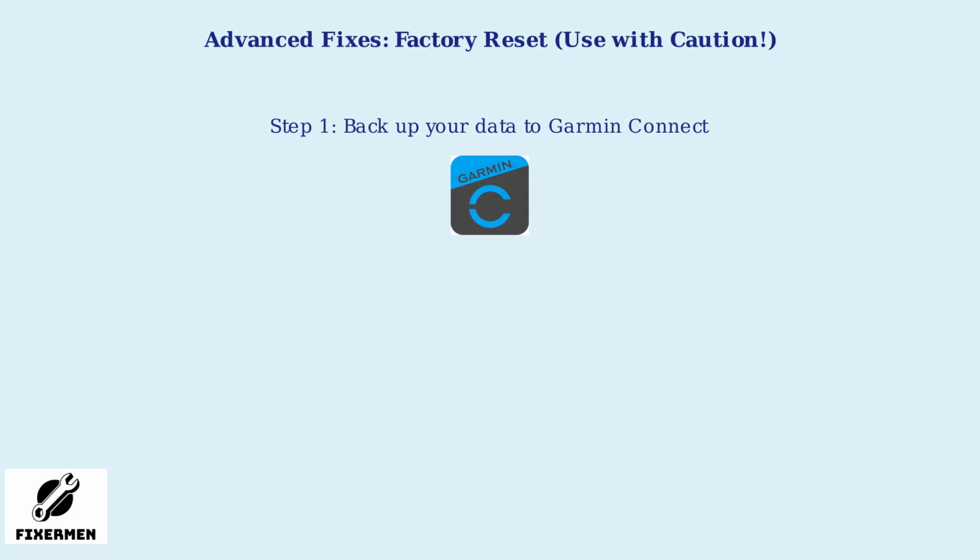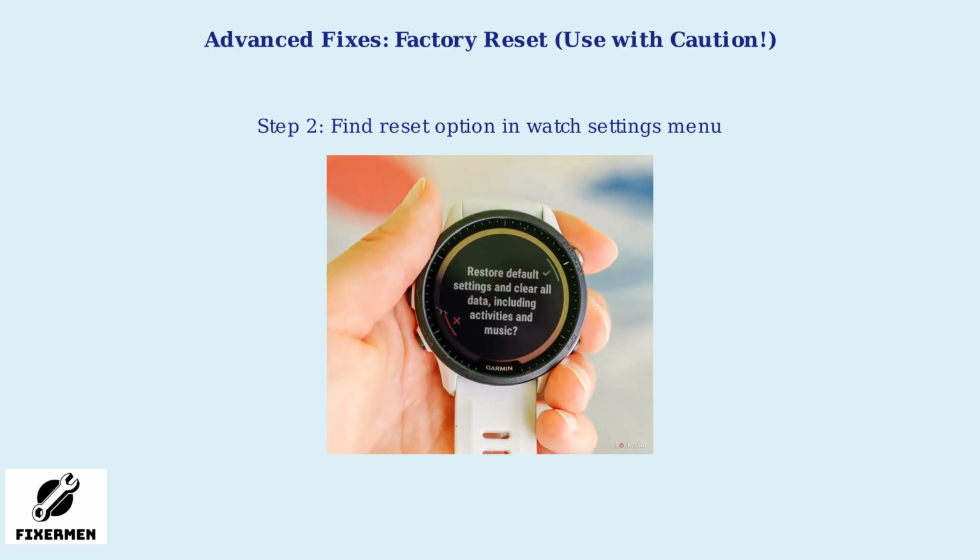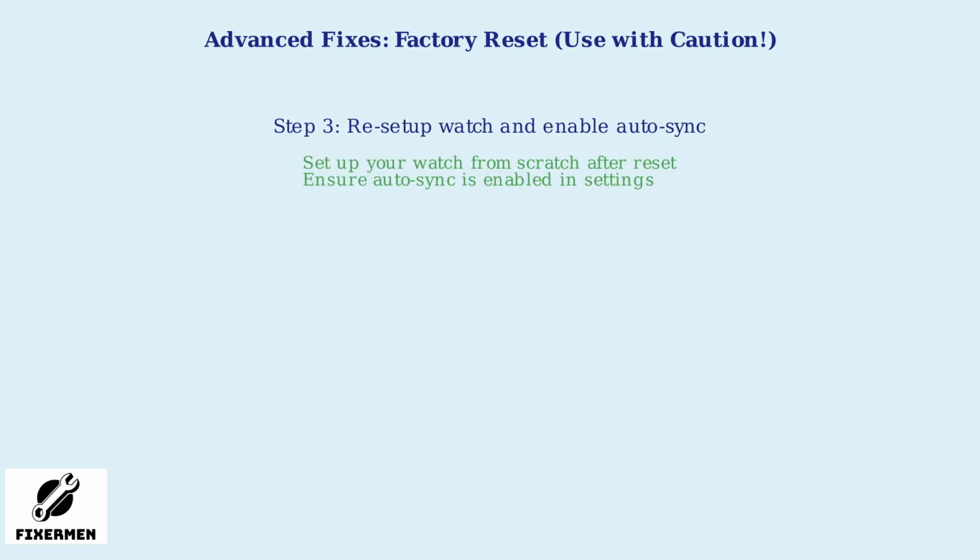Sync your watch to the Garmin Connect app to ensure all activities, settings, and metrics are safely stored in the cloud before proceeding. Next, navigate to your watch's settings menu to locate the factory reset option. This is typically found under System Settings and will confirm that it will restore default settings and clear all data. After the reset completes, you'll need to set up your watch from scratch, including pairing it with your phone and Garmin Connect. Most importantly, make sure Auto Sync is enabled in the watch settings to prevent future sync issues.